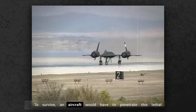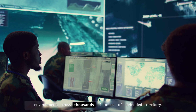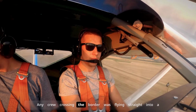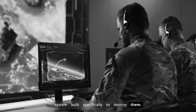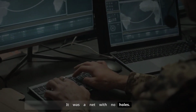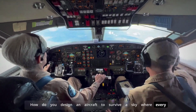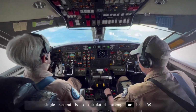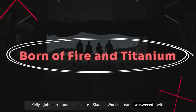To survive, an aircraft would have to penetrate this lethal environment, cross thousands of miles of defended territory, and somehow endure constant, active targeting. Any crew crossing the border was flying straight into a system built specifically to destroy them. It was a net with no holes. How do you design an aircraft to survive a sky where every single second is a calculated attempt on its life? Kelly Johnson and his elite Skunk Works team answered with a machine designed entirely around thermal survival.